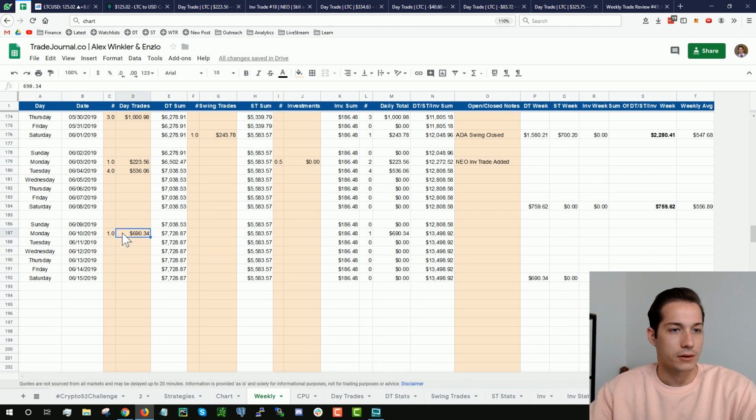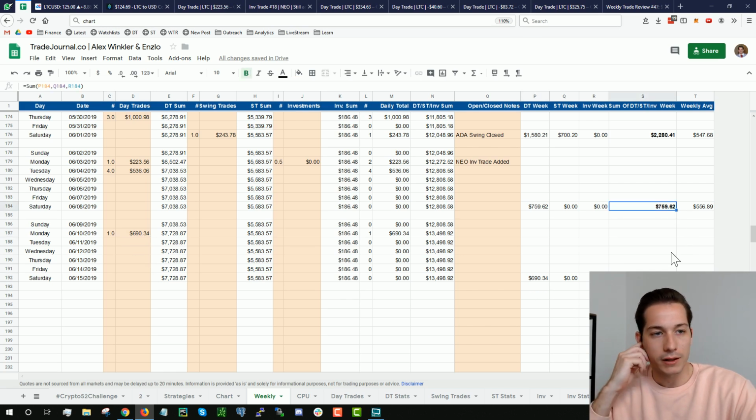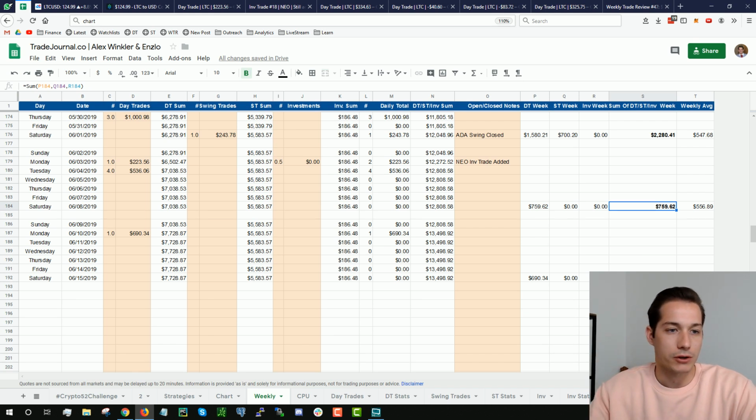Okay, so this looks good. So this week already, just off one trade, we're doing pretty good. We are up $690, so we almost beat last week. Just maybe one more trade will beat last week. And then our weekly average bumped up a little bit already.